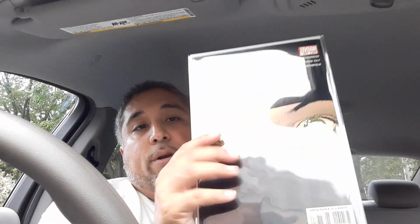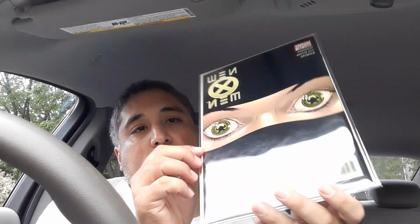So yeah, this is a direct edition. Wish it was a newsstand, but it's a 9.8 candidate. And they also had New X-Men 133. This is also a direct edition. It's in the Mylar. It's a 9.8 candidate.